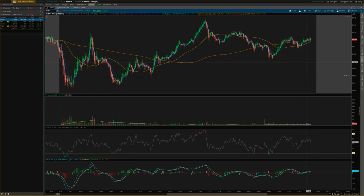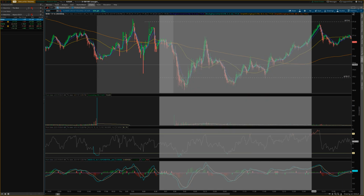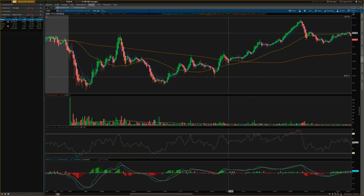So let's go ahead and start with BABA. At around 9:55 or 9:54 or something like that, Kayla called out a call for BABA at 170.17. So let's go over this play and see where you could have entered, where you could have exited, and how you would eventually have ended up making a profit of approximately $1.50, which, as you know, with options, is a lot of money. So let's go over the play real quick.